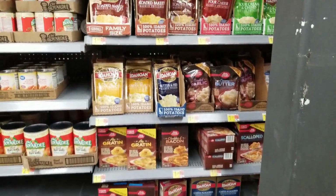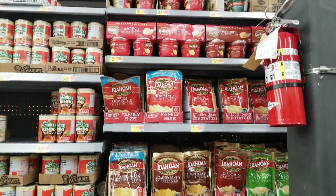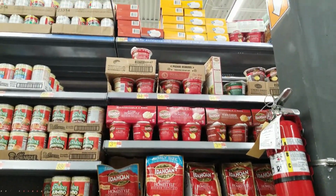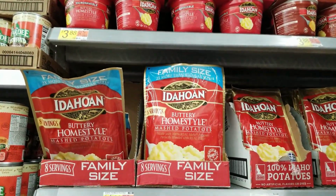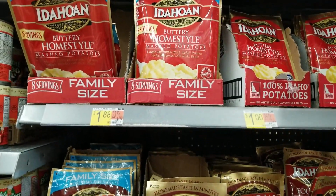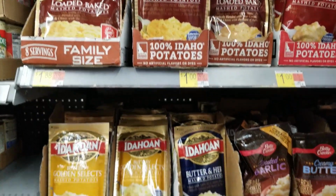Here's the instant mashed potatoes. I can't complain about this. I have seen it look worse. I actually think this is an improvement as far as the levels go over last month. Prices, I believe, are the same, $1.88 for the family size, and the regular size portions are remaining $1.